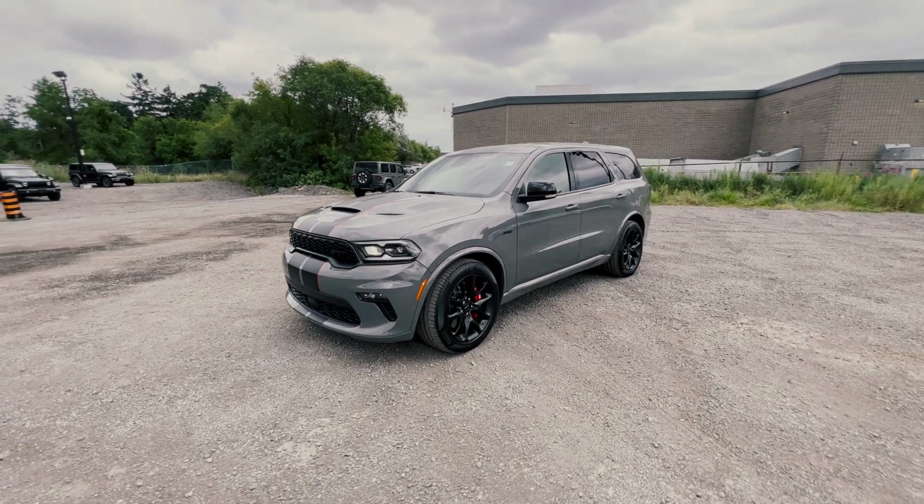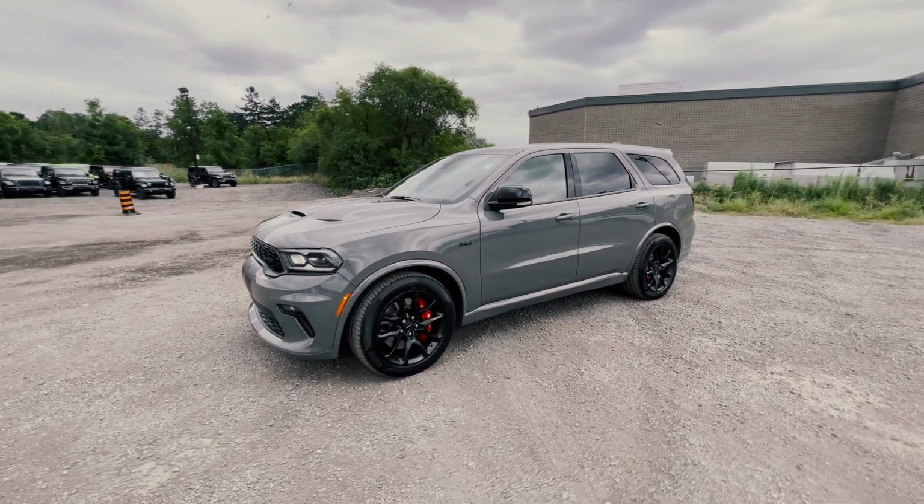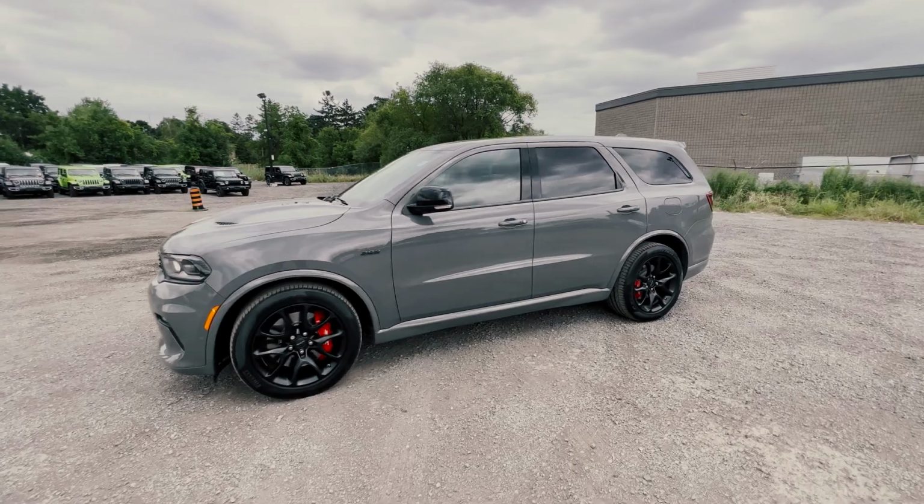What's going on, everybody? Jason here, and today I'll be going over this 2022 Dodge Durango SRT 392.